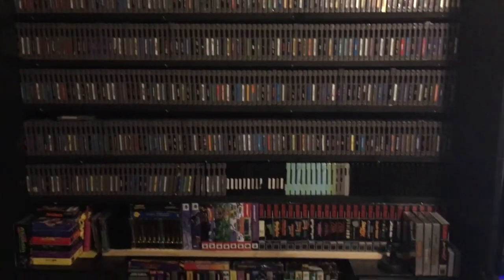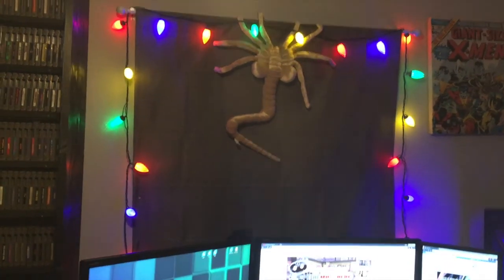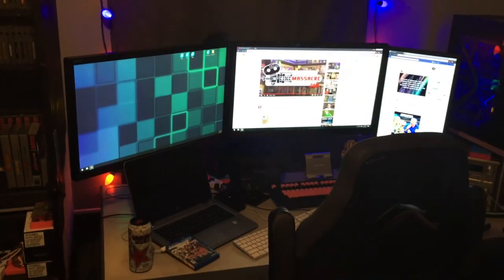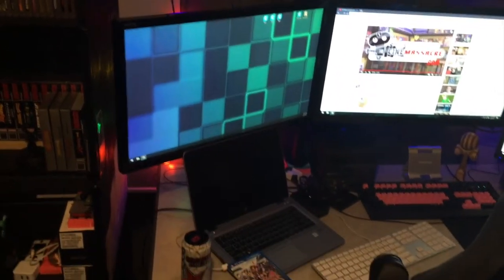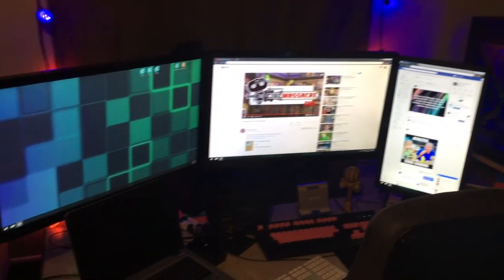If we move over here, this is my computer. My LED Christmas lights and face hugger, because nothing says Christmas like a face hugger. But I use a 3 monitor setup. Got my laptop there for work through the day. You can use that monitor above it for a second monitor. Watching some Cinemassacre stuff here. Got Facebook open, but computer's actually kind of old.